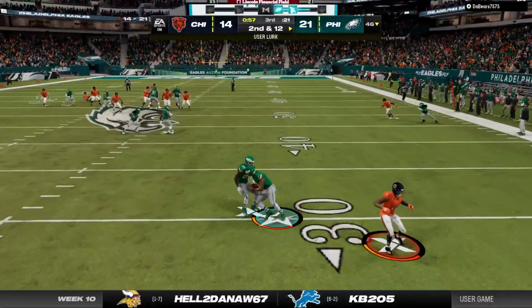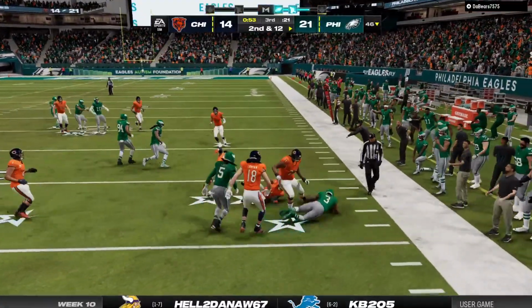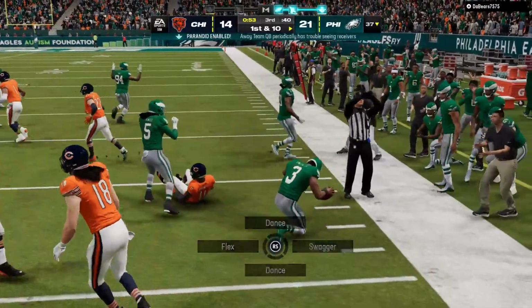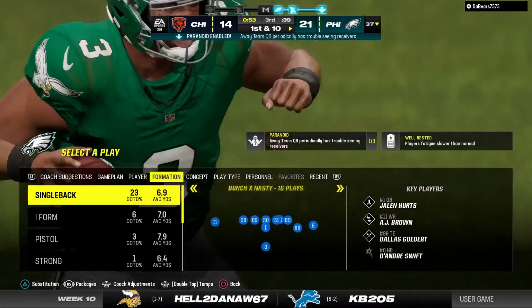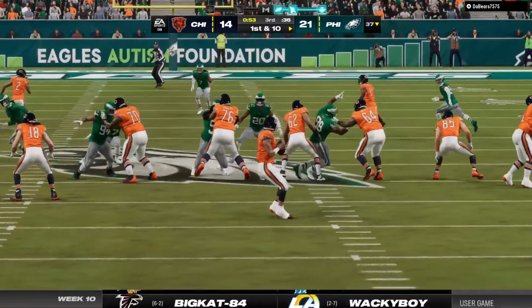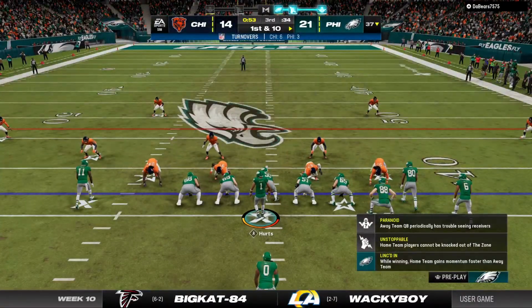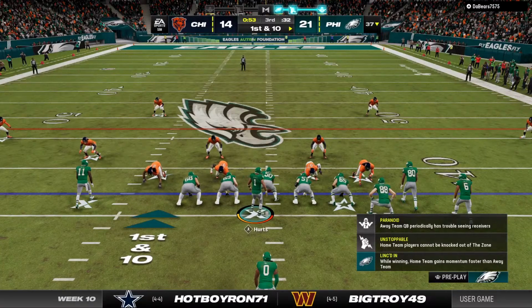And now here is another interception, and the Eagles are going to take over once again at their own 37-yard line. Yet another interception, and I just had to double-check my math, but it is now 8 between last week and this week. Well, I just used a calculator. I didn't worry about double-checking it.